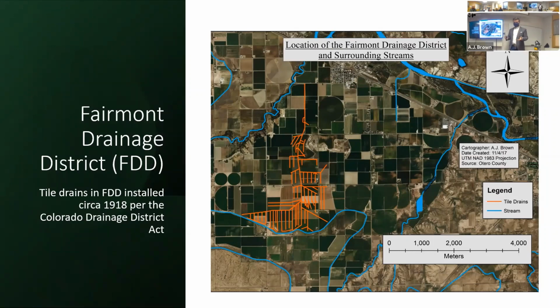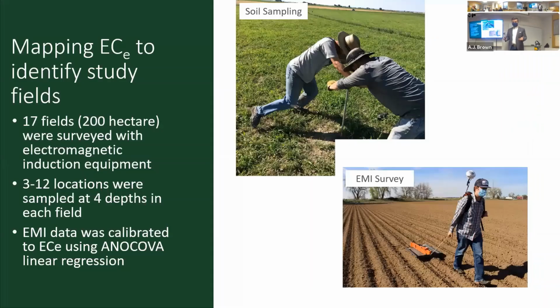And so unfortunately, this one is being over 100 years old now. It has a lot of imperfections. And so we chose to study this place because, well, guess what? It has drainage problems, and that goes hand in hand with salinity issues. So we found a few fields in there, and I'll talk about how we found them.